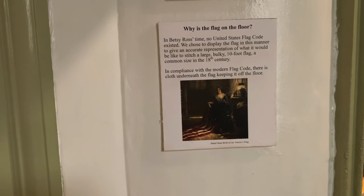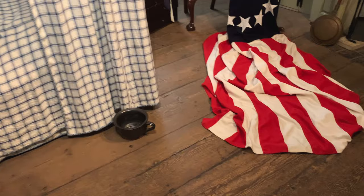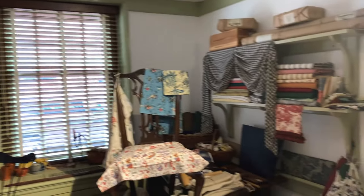In compliance with modern flag code, there is cloth underneath the flag to keep it off the floor. I see. Quite unusual. Citizens don't typically seek out flags for themselves.